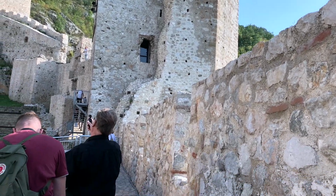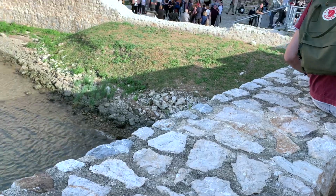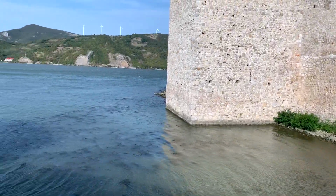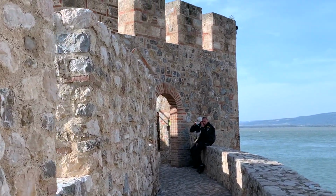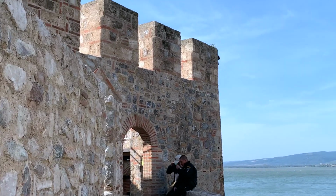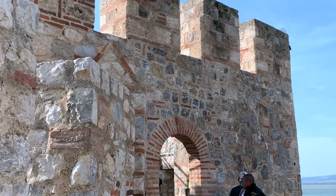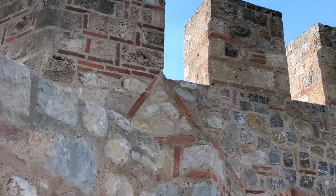The current structure dates back to the 14th century, built by the Serbians, but it is not actually known who laid the first stones and foundations for Golubac Fortress. What is known is that Golubac sits at a very strategic choke point on the Danube River known as the Iron Gate.